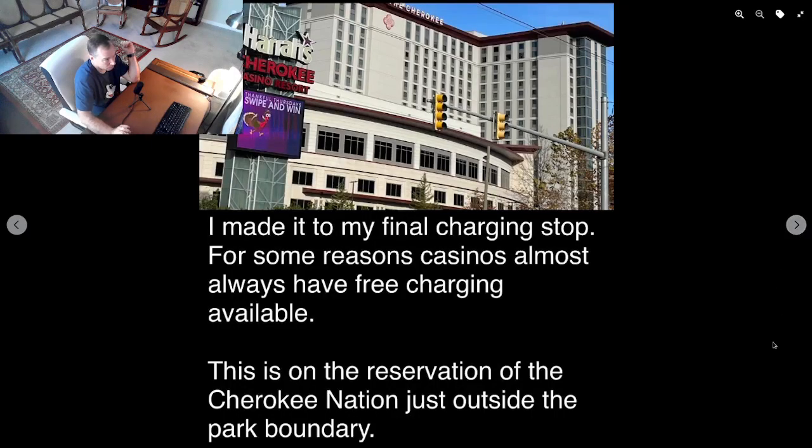Then my final stop was in the town of Cherokee in the Cherokee Nation. They have a casino that they operate, and people who are familiar with the EV community know that casinos are great places to get a free charge. So this is where I hung out and got a free charge before heading back home. Stayed there for a while.